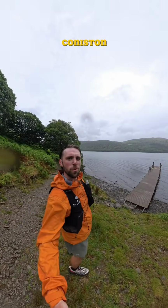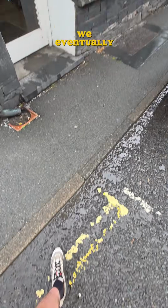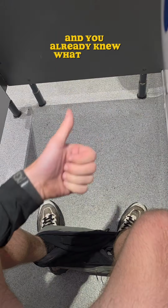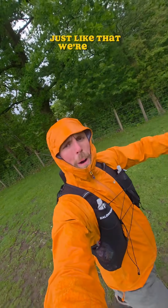Woo. Coniston Water, beautiful. We eventually reached the village of Coniston, where we fueled up on butties, brews and full fat coke, and you already knew what time it was. And just like that, we're back moving and grooving.